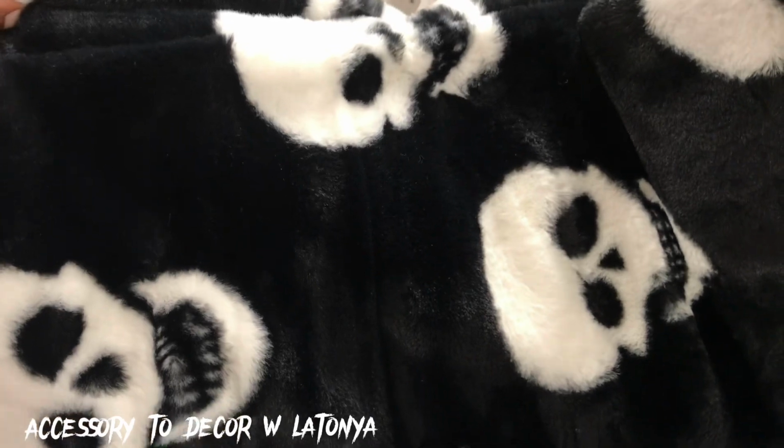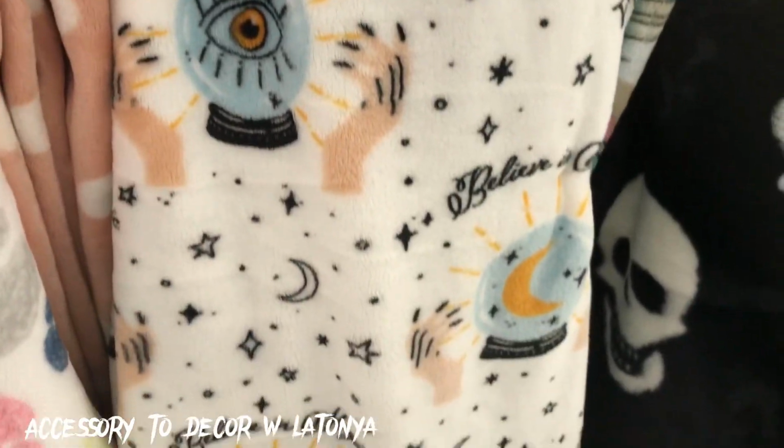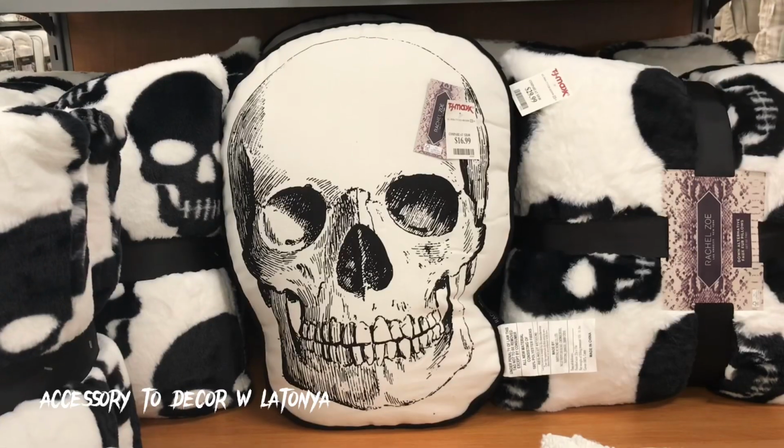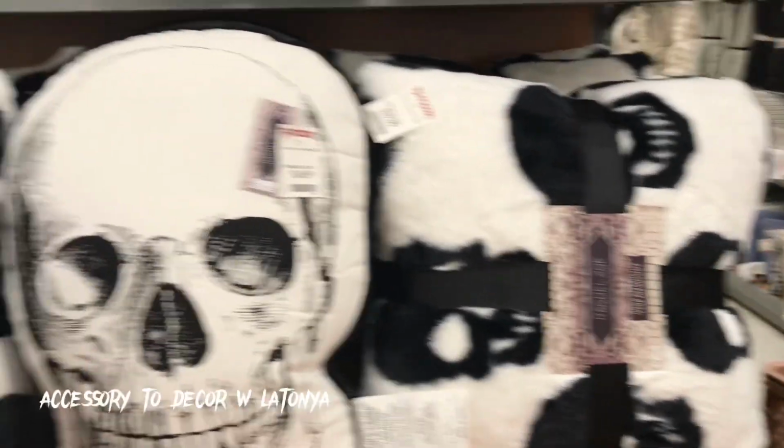This was all I found at TJ Maxx. Now to decide what I need and what I want to add to my collection.